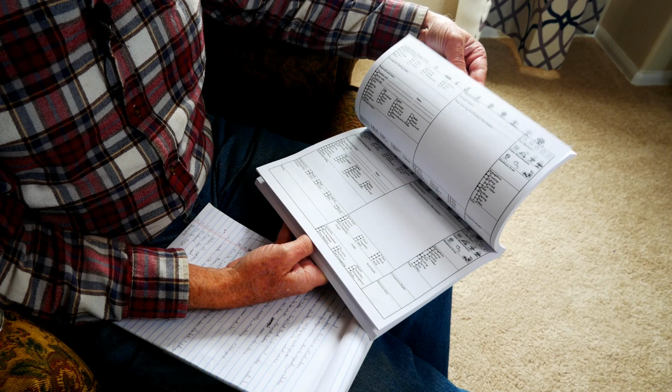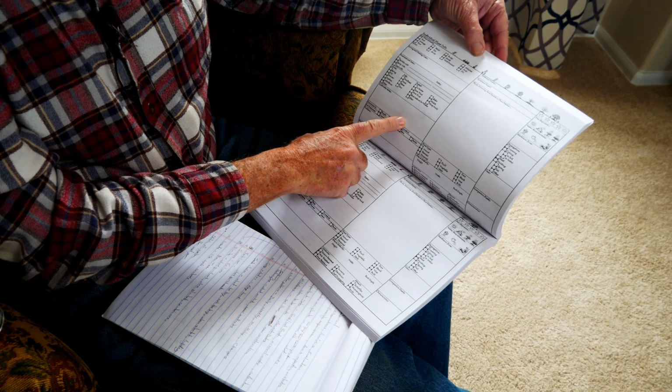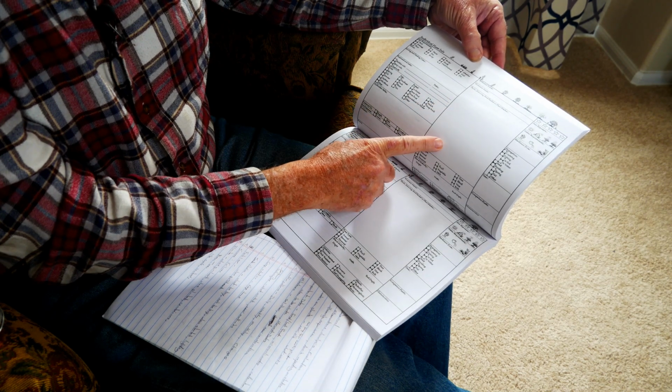Whether it's one of these store-bought journals or just a pad of paper, here's some ideas of what it should include. The first thing that you should definitely journal, one of the most important, is information about your plants. In a book like this, it actually has pages. Each page represents a single plant, and you can put its common name, its botanical name, and then lots of notes about it.